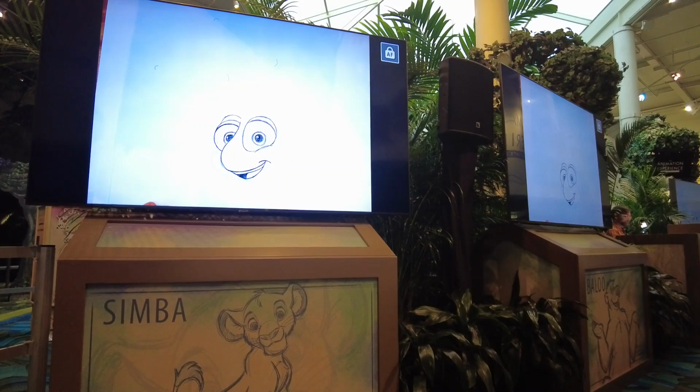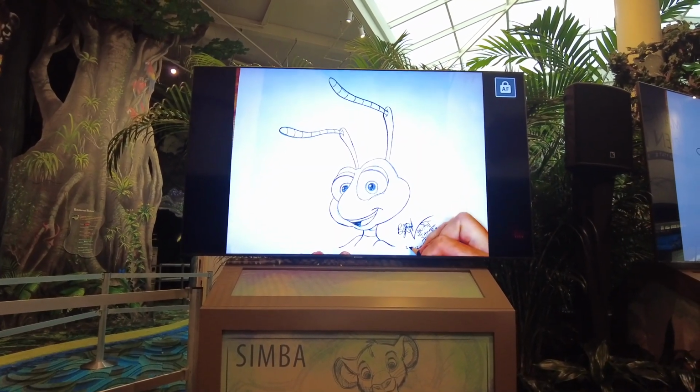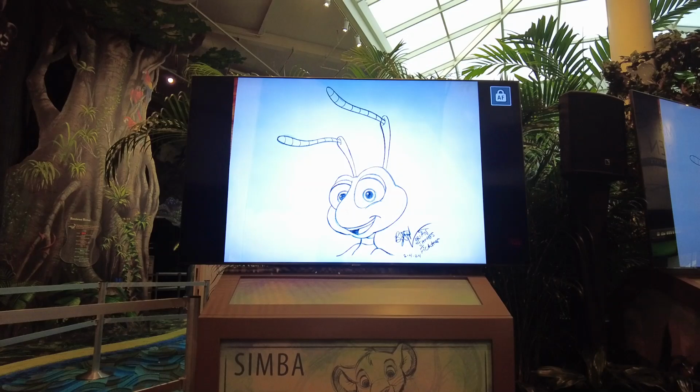Just like so. We always put dates in our artwork so we can track our progress as an artist from year to year, from drawing to drawing, and actually watch ourselves improve, which is really important.